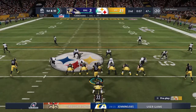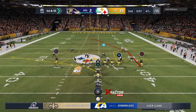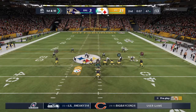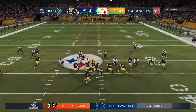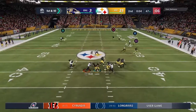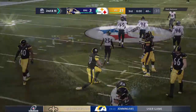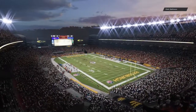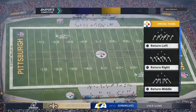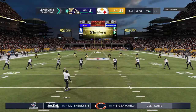So good starting field position for him here as they come up 1st and 10 on their side of midfield at the 47. Following the interception, Love. So it's on to halftime in this AFC divisional round matchup. As we'll send you down to Orlando, and we check in with Jonathan Coachman for our EA Sports Halftime Report. Coach.